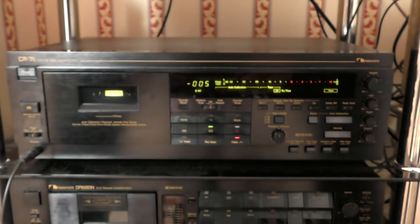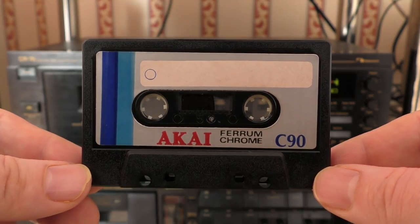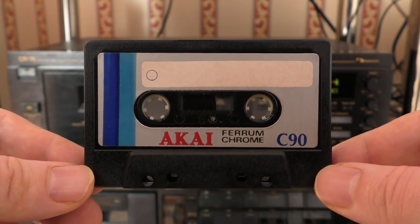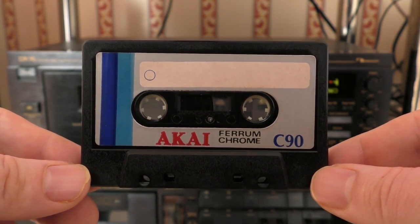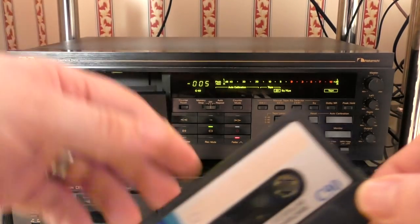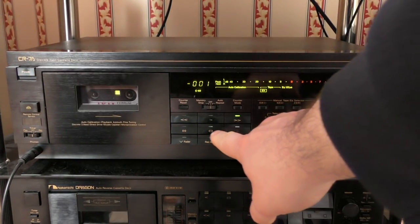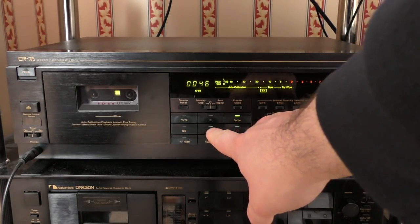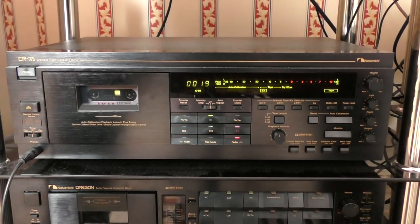Now, my deck, in fact none of my decks, can bias Type 3 properly. So I'm just going to do this as a regular Type 1 at 120 microseconds. As such, I expect the top end to be duller than the source. But that's how it goes. Doing it at 70 microseconds doesn't make any difference from what I can see. So let me just fast forward this on a bit. Let it calibrate.